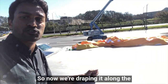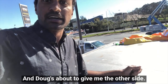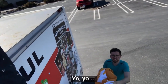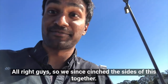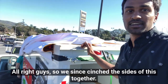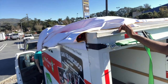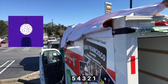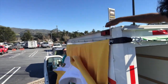Right, so now we're draping it along the top of the U-Haul, and Doug's about to give me the other side. He's right here. Yo. And hopefully this works out. All right, guys, so we cinched the sides of this together, and we're about to pull down our first side. Ready to do it? Let's do it. 5, 4, 3, 2, 1.